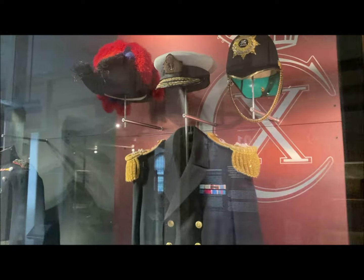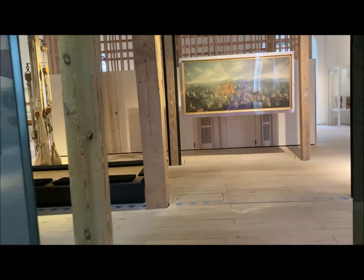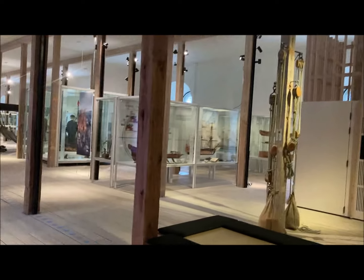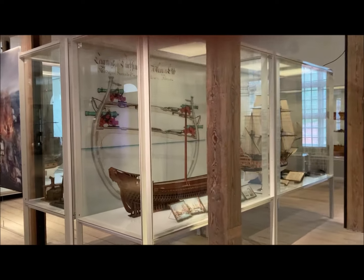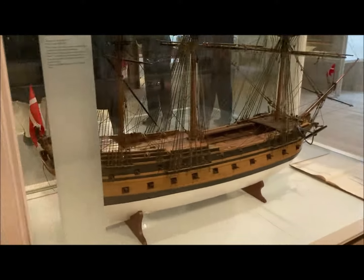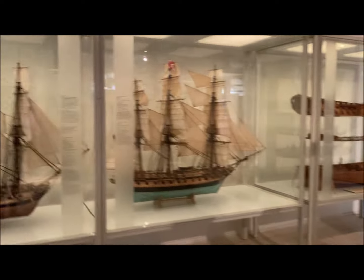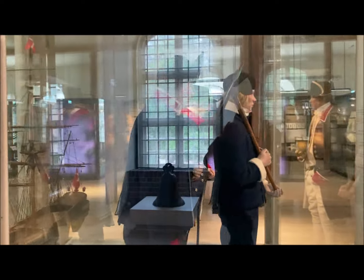I was really expecting this museum to totally focus on Denmark, which it is there, of course, but they've got a lot. There's also through here, I'm not going to film too much of this because I really know nothing about naval wars, but there's a lot on the Danish Navy, and of course the Danish Navy was one of the biggest navies in the world at the time. They are a seafaring nation. So yeah, I can't really help you much on Navy stuff, but if you like Navy stuff, this is the place to be.